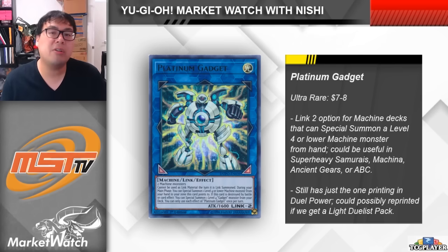So over the last year or so, this card has had potential applications in a variety of decks, things like Ancient Gears, Machina, or Super Heavy Samurais. However, I think there actually might be a bit more attention on it now because of ABC. We have the retrains of X, Y, and Z in the Light Duelist pack over in the OCG, so we should be getting those cards at some point here in the TCG later this year, and those cards will definitely make use of Platinum Gadget.